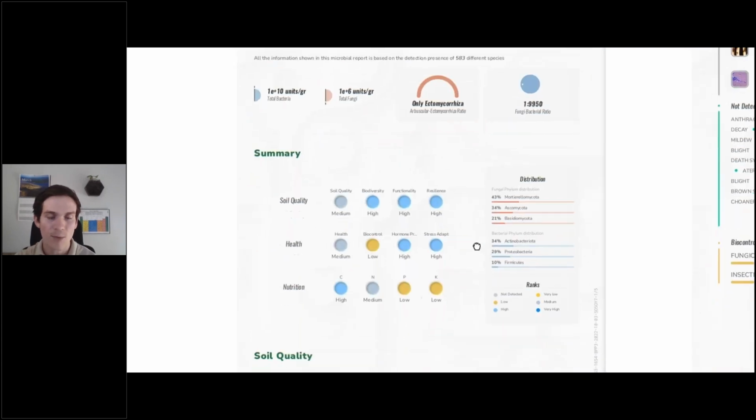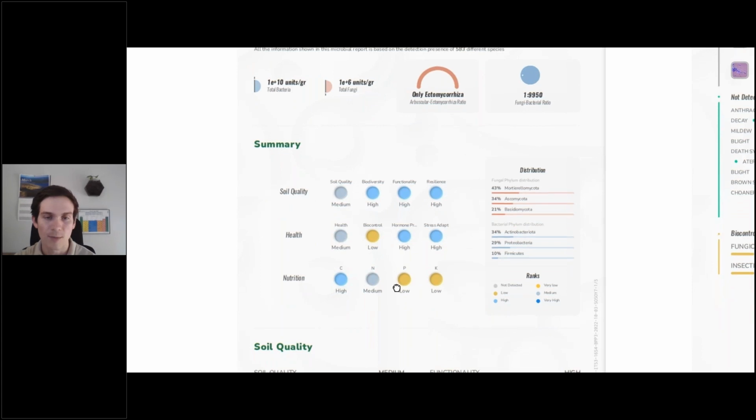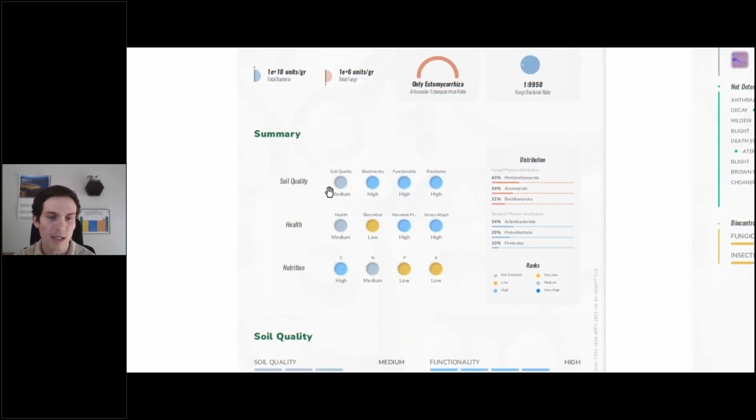The summary report here, we see some differences from our previous reports. Soil quality now appears very clearly as a standalone indicator, which it is. While it is related to biodiversity, functionality and resilience, our new indicator, soil quality itself stands alone and is calculated independently. And we can see our new format allows it to look like a standalone indicator.